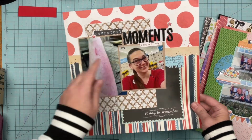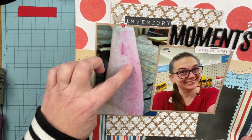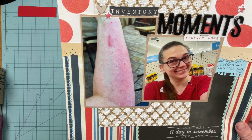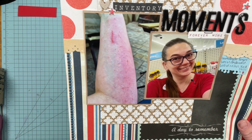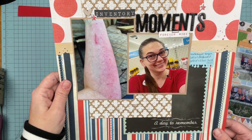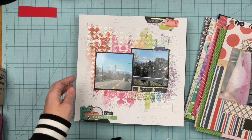Inventory Moments Forevermore. This is what was left over. That was the rash that I had on my arms from cardboard. So yeah, there is that.